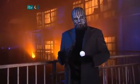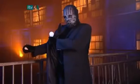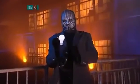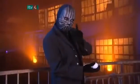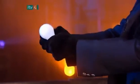First, concealed in his right hand is a retractable cord that goes inside his jacket to a spring-loaded key ring on his belt. Attached to the end is a suction cup that easily sticks to the smooth light bulb. When it appears that he is preparing to crush the bulb between his hands, he's actually just sticking the suction cup to the sides. See?